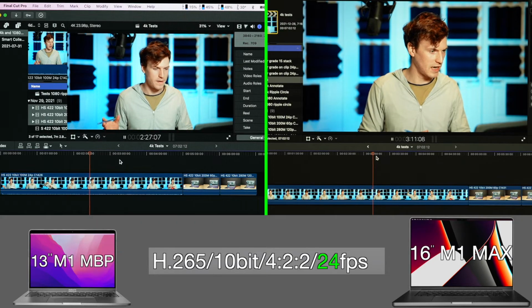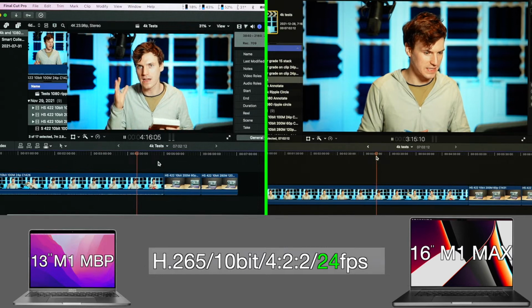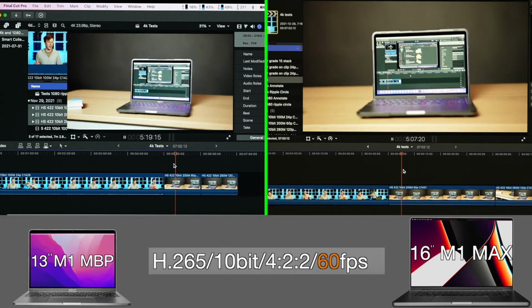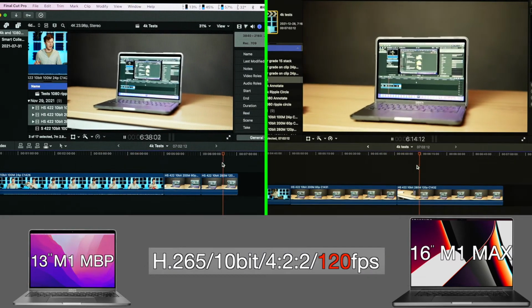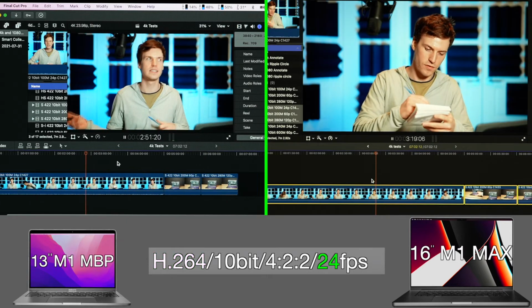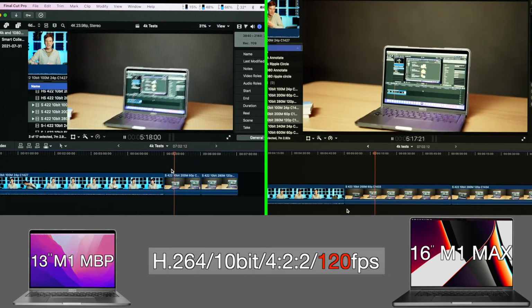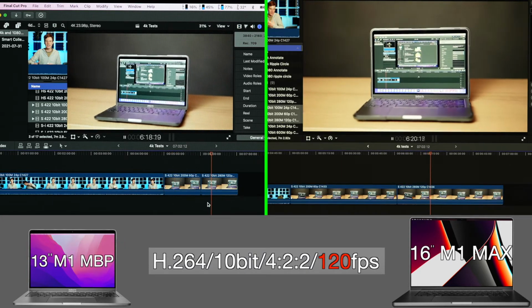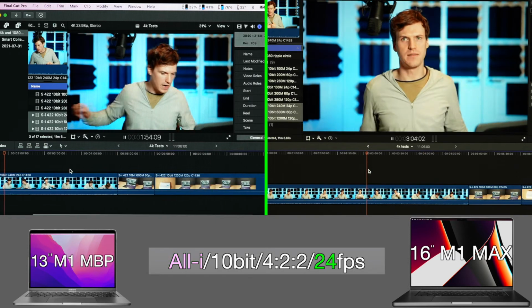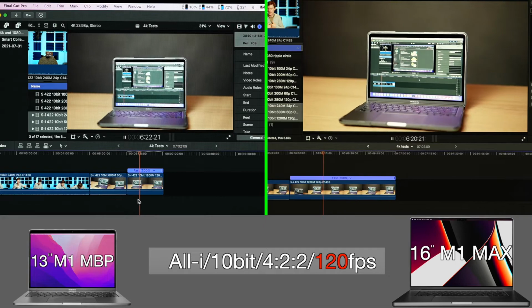First test is playback quality in a 4K timeline with 4K footage. Both the M1 Max and the M1 have no issue playing back this H.265 video in 24 frames per second, 60, and 120 frames per second with 0 drop frames. Next codec is H.264, which is less compressed. Both Macs can again play all 3 frame rates without any issues. And the last codec, which is the least compressed, all-intra, all frame rates once again play smoothly.